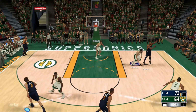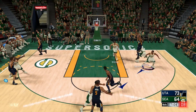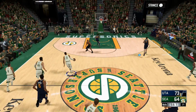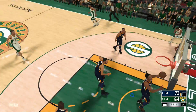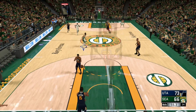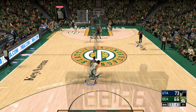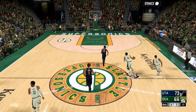Passes it to Favors. Mitchell dishes to Favors. The rebound by Withy. Seattle trails by nine. And Temple kicks to Miritich. He gets it in there. Really well done on that assist. He sees the target inside and puts it right into the hands. They're this close to putting it away. Yeah, they don't need to do anything special. Just take time off the clock.